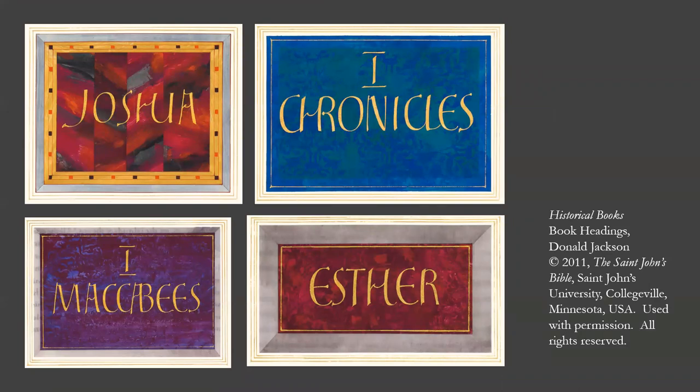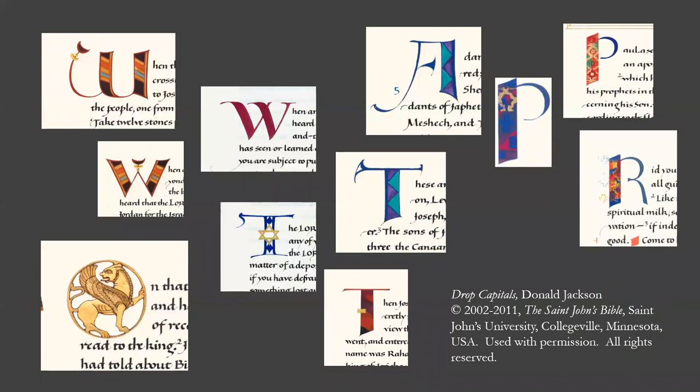Donald Jackson designed them all, and the background textures are almost as beautiful as the lettering themselves. Another thing where you have the craft scripts is the complete magnitude of drop capitals that Donald Jackson designed and put throughout the entire Bible. You will not find any two that are the same, and there are truly hundreds of them.